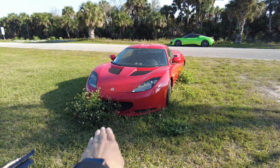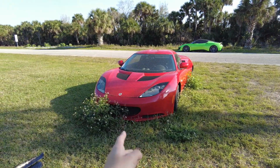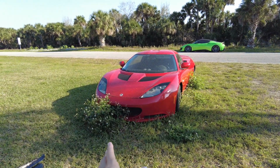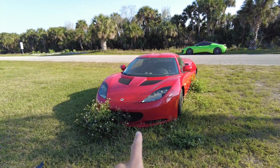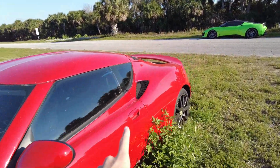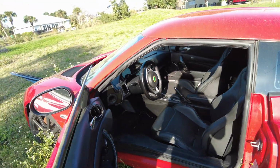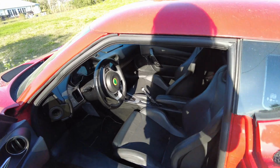So let's start by looking at what all is wrong with the car and what we need to get done this weekend. For those of you that are new here, this is my 2010 Lotus Evora, and I bought it with a blown engine. Now that sounds really weird because this was a completely stock engine when it was blown up. It was previously owned by Schmodified, and one of his friends had the misfortune of money shifting it pretty hardcore.